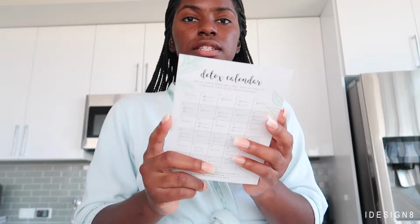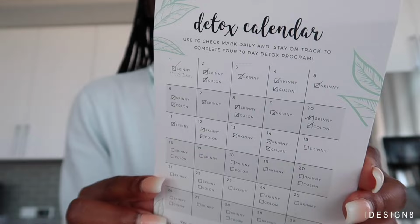You do get a Teamy Skinny Tea, which looks like this. And then also you get the Teamy Colon, which is 15 tea bags. And it also comes with this detox calendar here. So you use this daily to stay on track and complete your 30-day detox plan. So as you can see, you do the skinny tea in the morning, and then you do the colon tea bag at night, and you do that every other night.